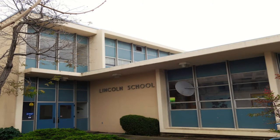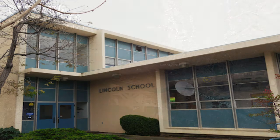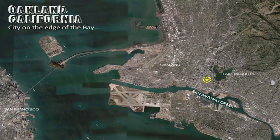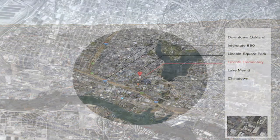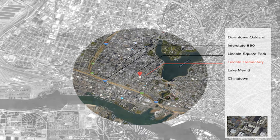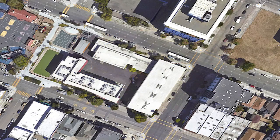And it is a mid-century modern building and campus, originally built in 1961. It's in Oakland, California, and it is an example of a very typical urban site. It is 3 miles from the lake, 4 miles from the bay, and a quarter mile from 880, a heavily used artery, with a connection to Chinatown and Lake Merritt. Sorry, it's a quarter mile from 880, not 101.